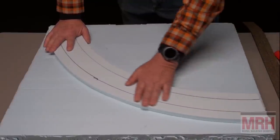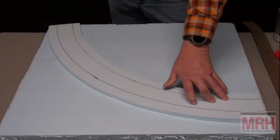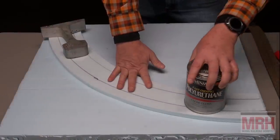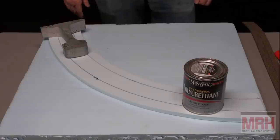As you know, Gorilla Glue will expand. So after you place it in place, you want to be sure to take some weights and set them down to ensure that it does not rise or bubble, as this will give you an uneven track.